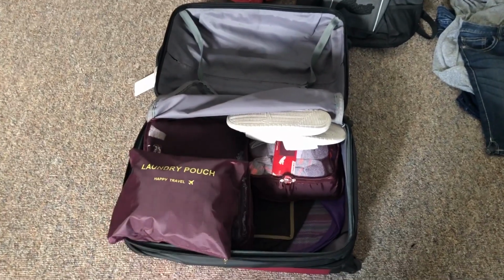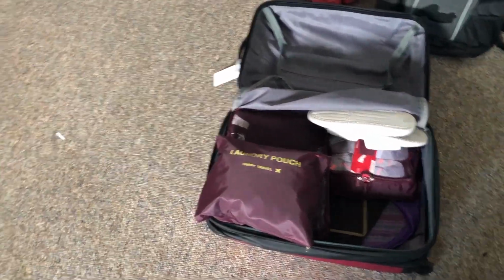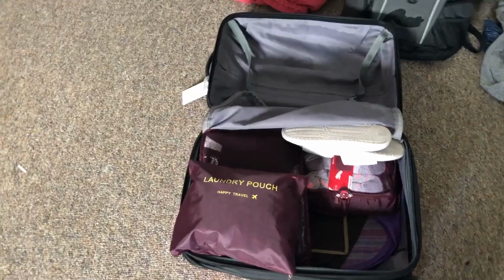So the plan was I was gonna use half for me, half for my daughter. I am having a strong feeling that I'm gonna have to add another suitcase.